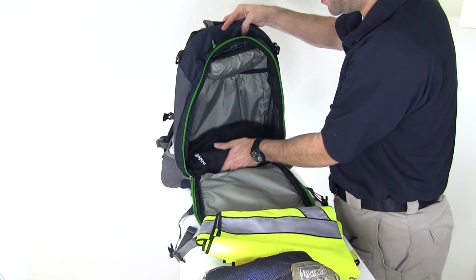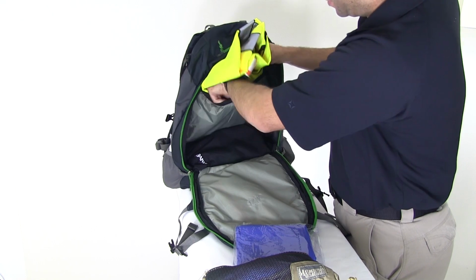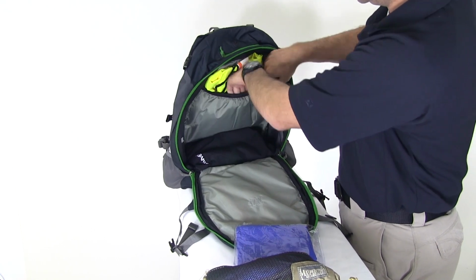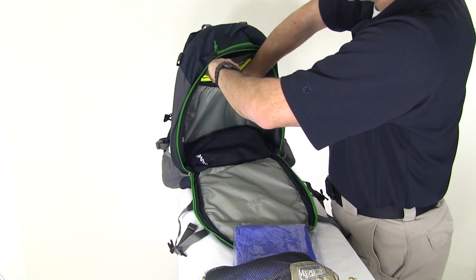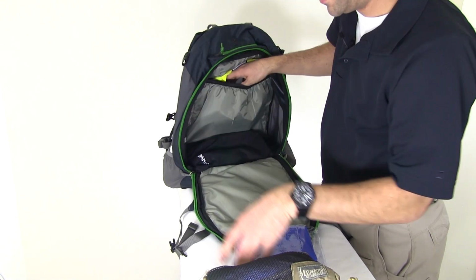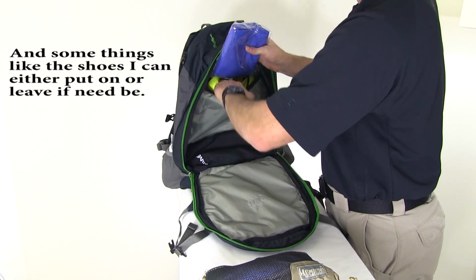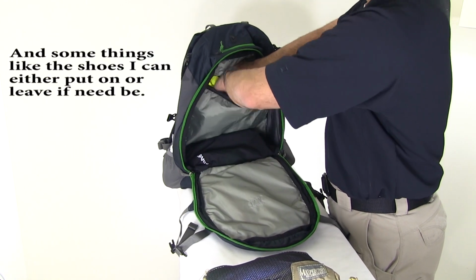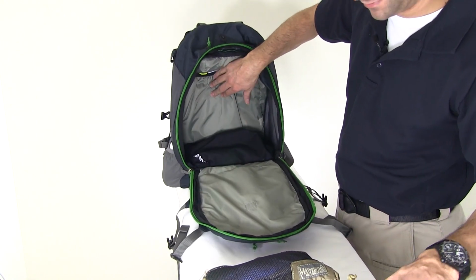So this bag, everything in it, it's not all that light. It admittedly is about 19 pounds. And like I said, this is the winter, so come summer, some of this stuff is going to go away because I just don't need all this stuff in the summer. But this bag otherwise holds everything very nicely.